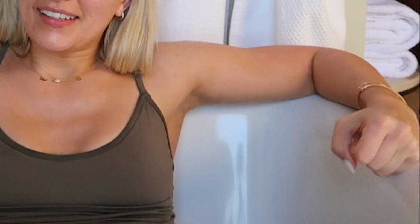All right, so let's jump into this. Listen, it's my birthday and I can do what I want, which means I'm doing a get ready with me in a bathtub. I hate taking baths, but I don't mind doing my makeup in it. It's my first time doing my makeup in a bathtub.